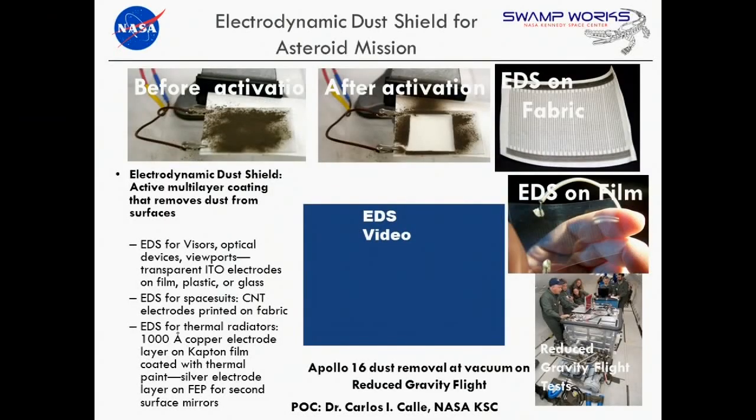Yes, a question on the electrodynamic dust shield. Now, would that be incorporated in the suit? I guess I'm a little confused on how that would be incorporated in the suit. On the fabric? Right. On the fabric.